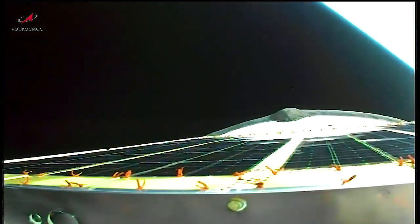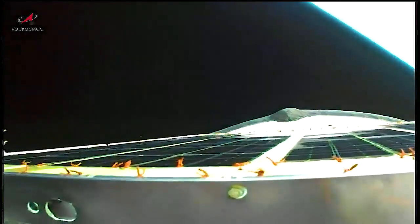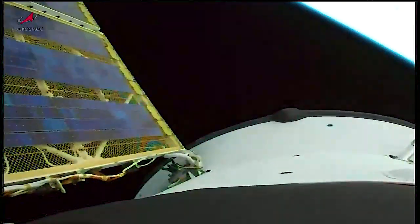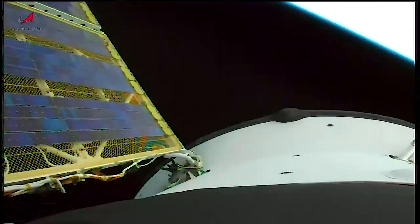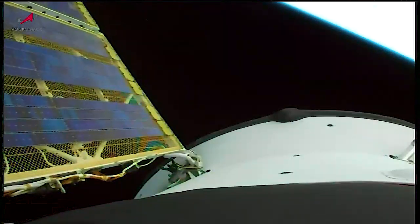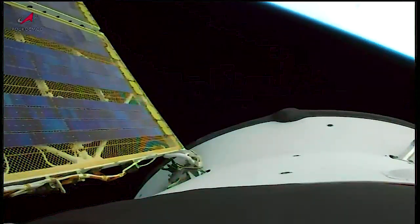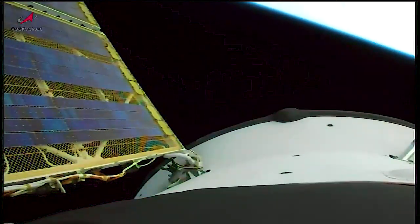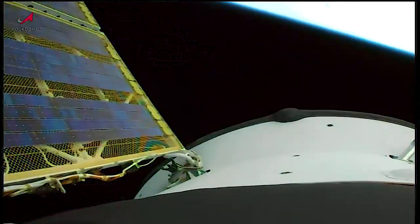Next step will be the deployment of the solar arrays and navigational antennas on Progress 83. And we just got a view of the arrays deploying. And again, getting reports now from the Mission Control Center in Korolev that the solar arrays and the antennas have deployed.